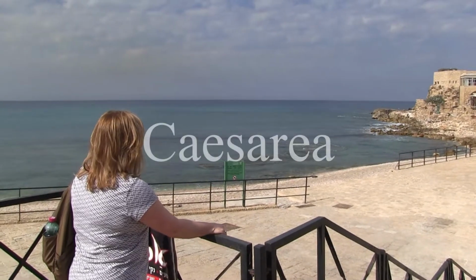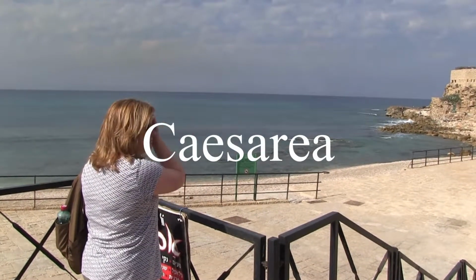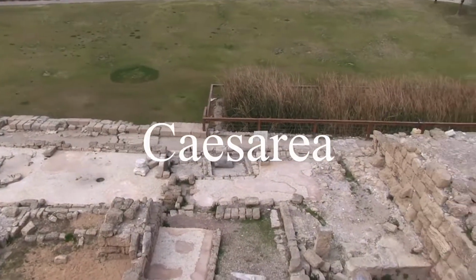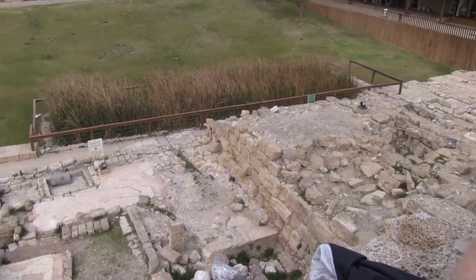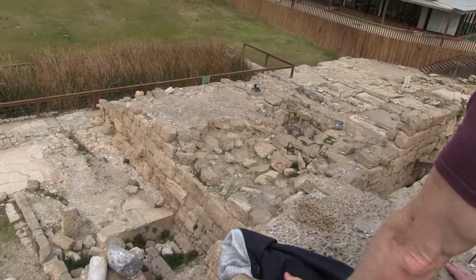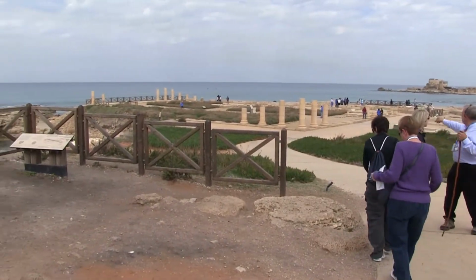Off that point, there was a 1,000-foot breakwater enclosing an outer harbor. And this now green field was the inner harbor, where passengers were able to go to and fro onto their boats. These are probably the very steps that Paul used as he was starting his journey to Rome and imprisonment.